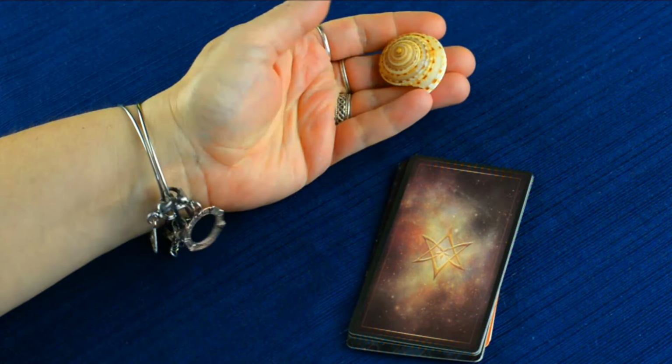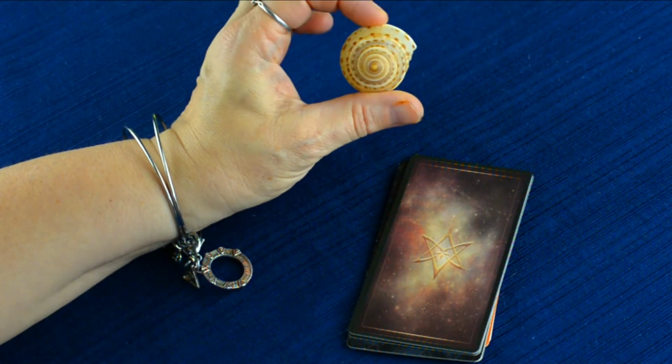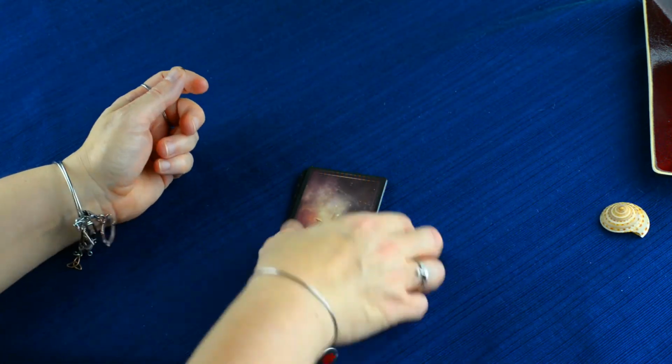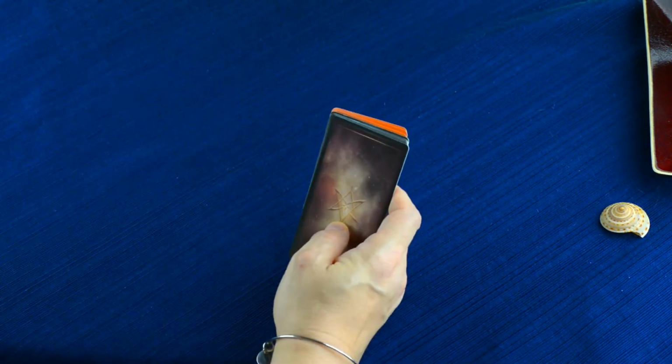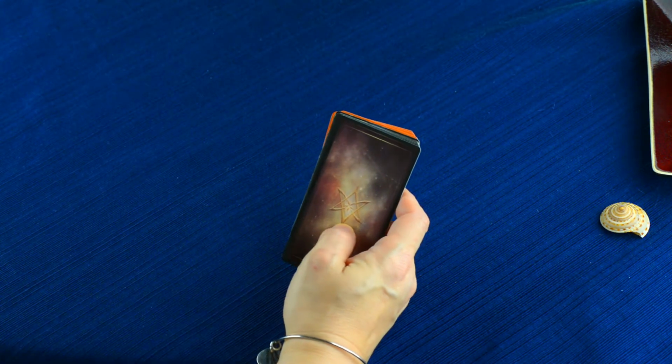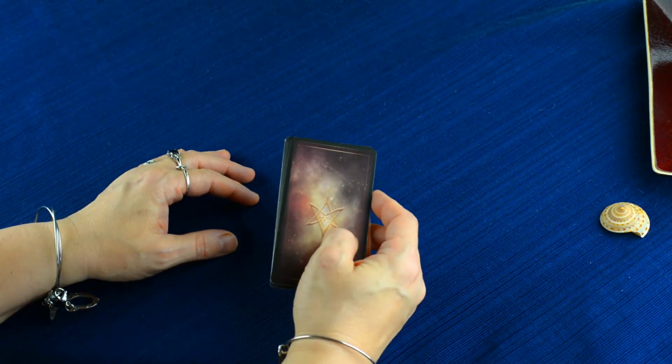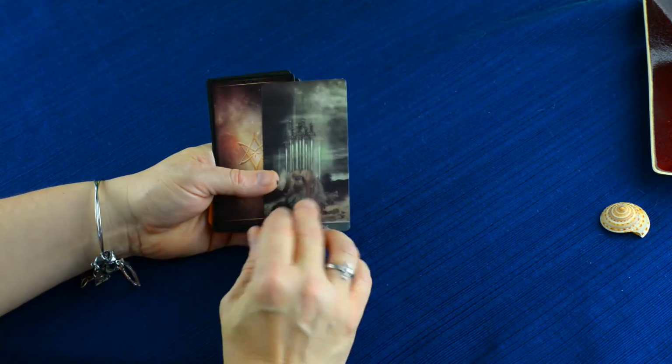Those of you that chose the nice round swirl shell here. And remember, this is on the next two weeks and what the different energies might be, or what you might look forward to in the next two weeks, what might be coming along. So let's take a look here and see what our cards are.